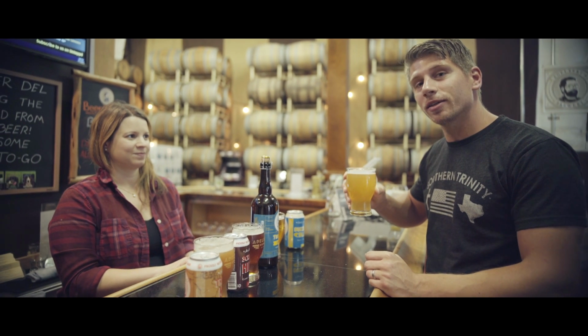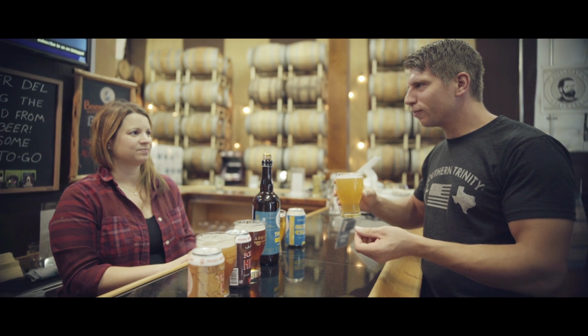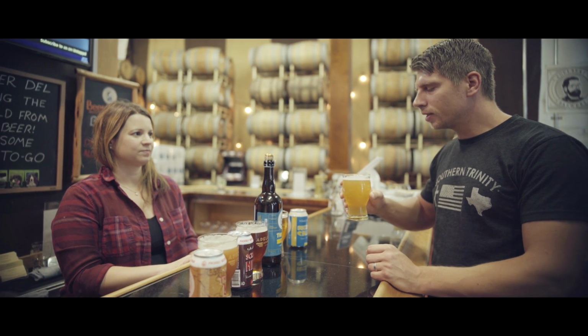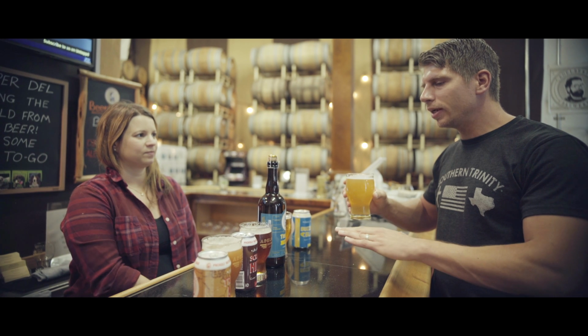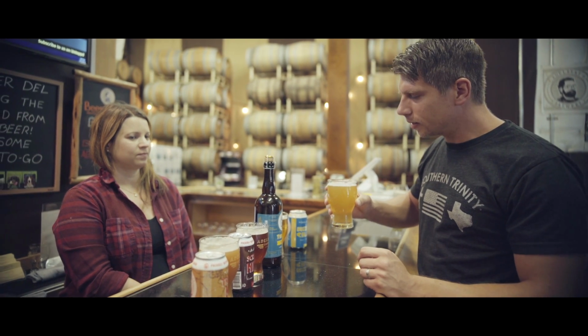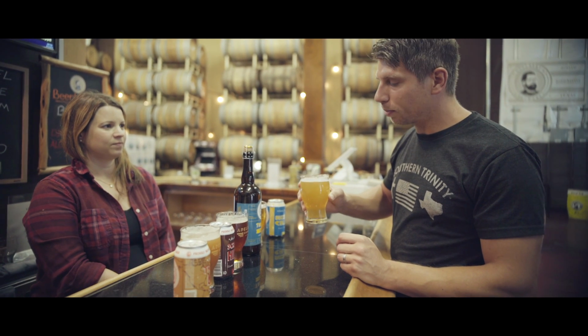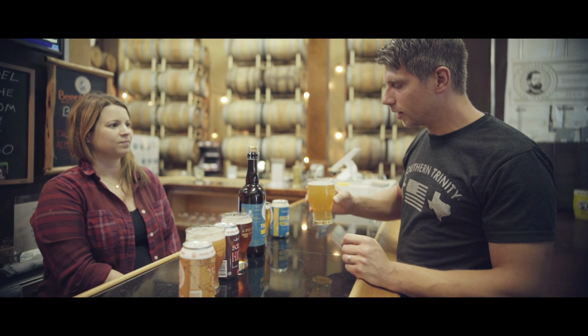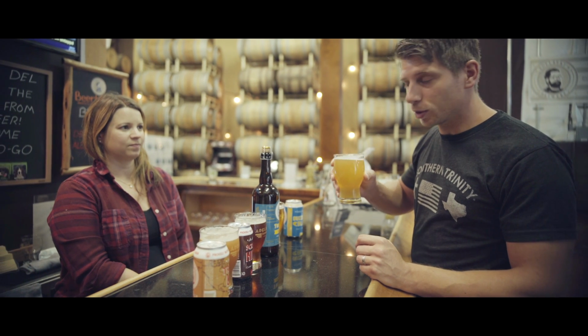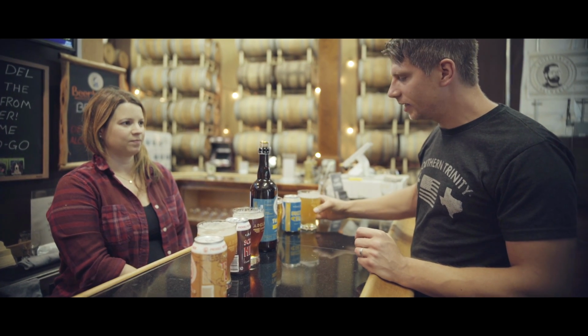It tastes nothing like Coors Light. Definitely has kind of a honey flavor to it. Very subtle sweetness, a little bit of pale malt flavor to it. Very easy drinking, definitely a perfect summer beer, and definitely a perfect beer for newcomers to the craft beer scene. Very, very easygoing.